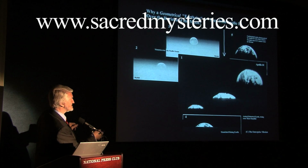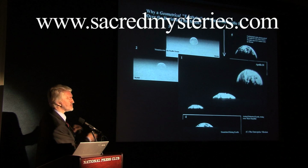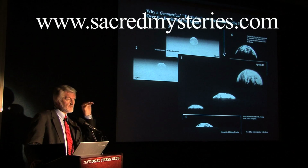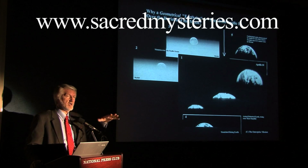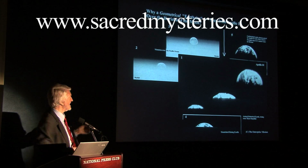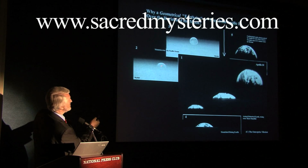As it rose, notice it's flat on top, it's whacked off on this side, and it's round over here. As it gets higher and higher, the distortion gets less and less. Again, totally consistent with a real object being viewed through miles and miles of optically thin, but still active refractive glass. This is a comparison of moonrise taken by Skylab through the Earth's atmosphere.